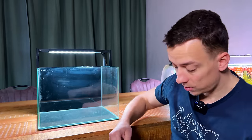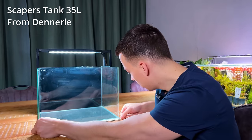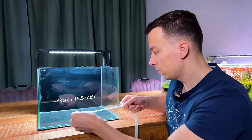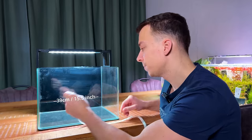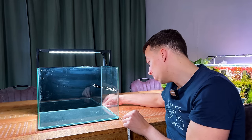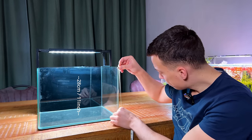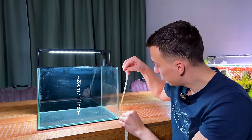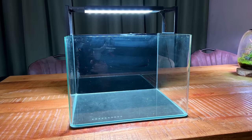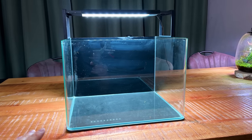The tank itself is a Denless Scaper's tank. This is the 35 liter version, which is measuring 39 centimeters from left to right, and that is, let's say, 15 and a half inches. Then front to back, we have 32 centimeters or 12 inches. And the height is about 28 centimeters, which is almost 11 inches. So total volume is roughly 35 liters, and I think that's around about 9 gallons or so.